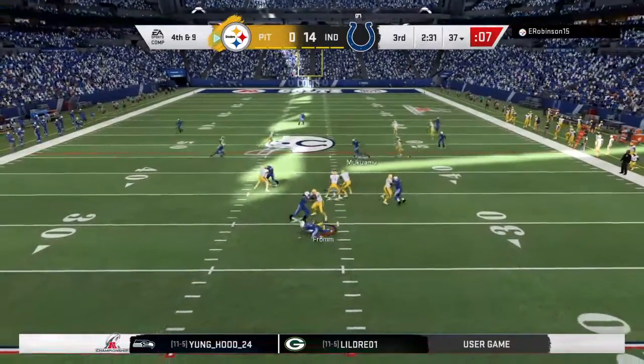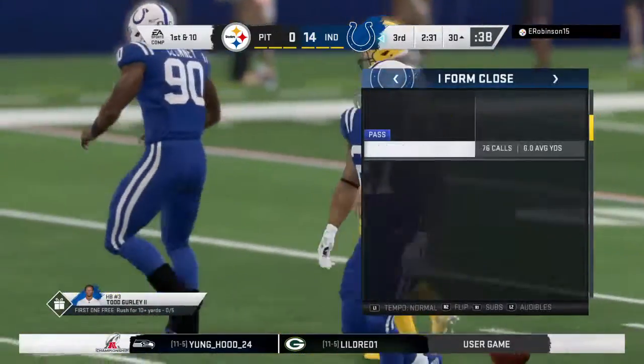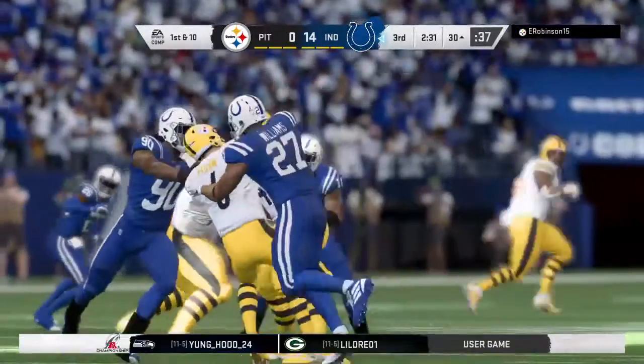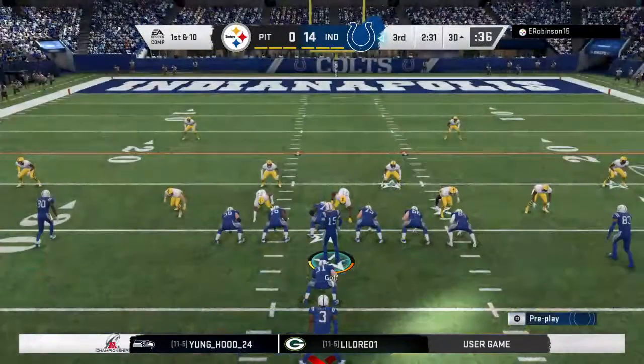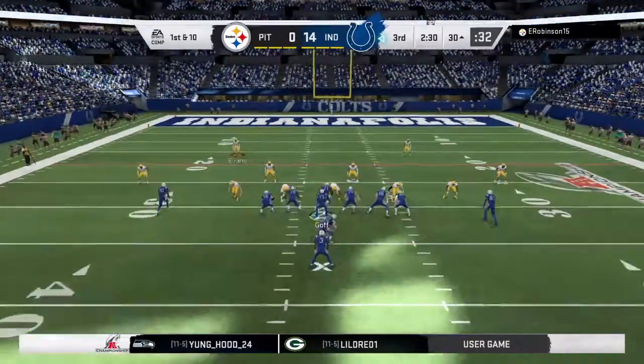They're going to try and throw, and the pressure gets to him again. Boy, a real head-scratcher there. And the Colts are going to get the football in outstanding field position. Come on. 20. It's our field.